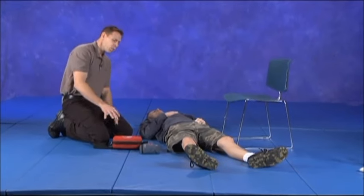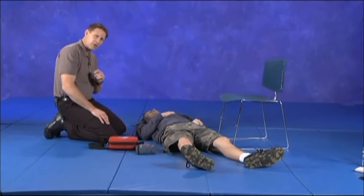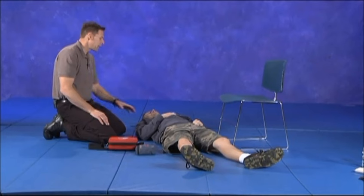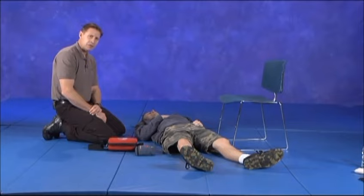But in this case, we're just going to get it for standby here. We're going to stand by Chad here. We're going to call 911 and send somebody out to meet with emergency medical personnel. We're going to keep monitoring Chad, and if he gets worse, then we're going to provide that level of care that he needs.